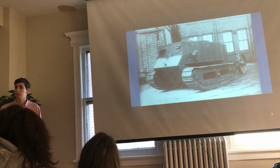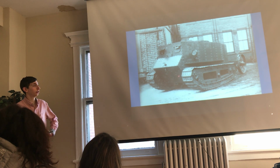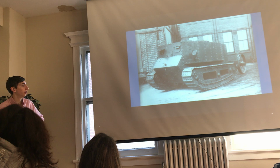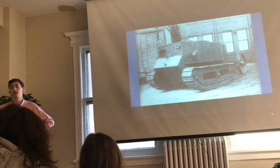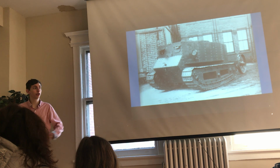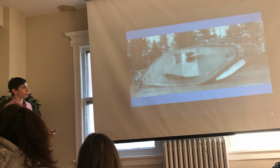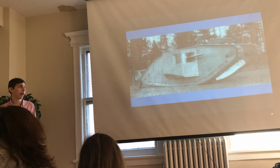So the next thing they came up with was of course the tank. Now this is literally just a tractor with an armored box on top. This was the very first tank. It's known as Little Willie, and this thing was pretty revolutionary because it could cross mud, it could cross craters, it could cross trenches, it could go off-road. I'll go to the next example, this looks very psychologically imposing if you see this charging at you.